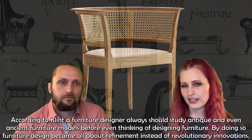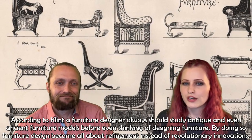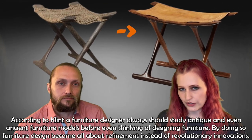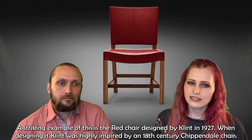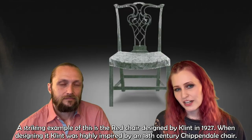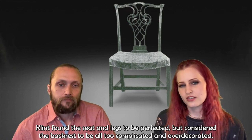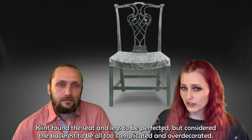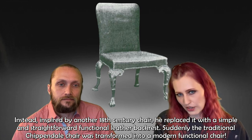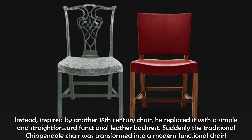According to Klint, a furniture designer should always study antique and even ancient furniture models before even thinking of designing furniture. By doing so, furniture design became all about refinement instead of revolutionary innovations. A striking example of this is the red chair designed by Klint in 1927. When designing it, Klint was highly inspired by an 18th century Chippendale chair. Klint found the seat and legs to be perfected, but considered the backrest to be all too complicated and over-decorated. Instead, inspired by another 18th century chair, he replaced it with a simple and straightforward functional leather backrest. And suddenly, the traditional Chippendale chair was transformed into a modern functional chair.